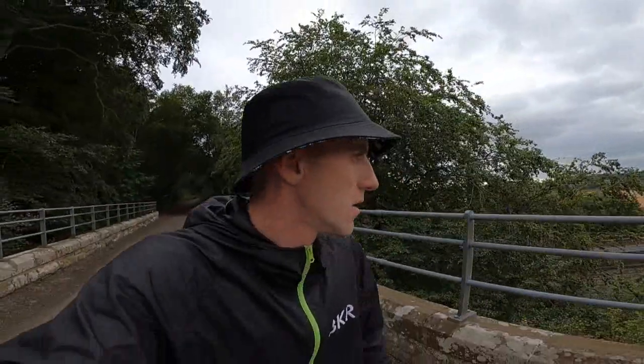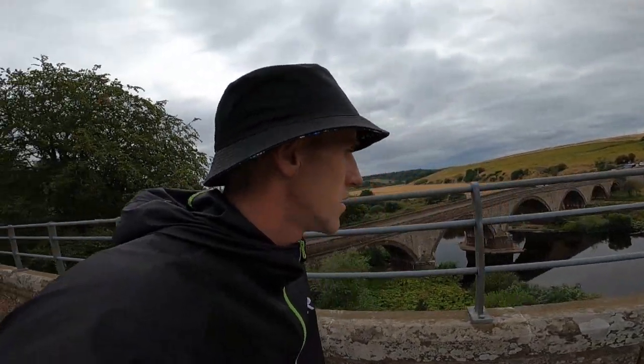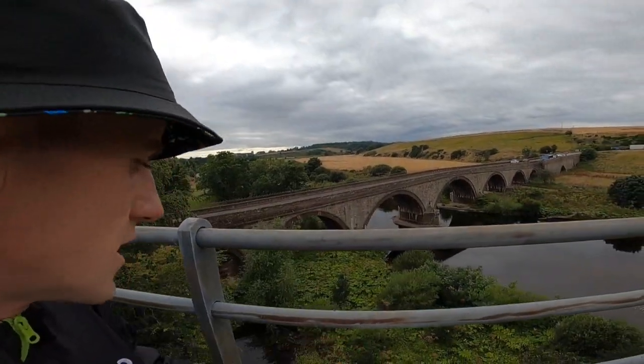It is interesting to see how the bridge has got bricks and stones missing on the side of it. You just wonder how long the structural integrity will stay standing here. Like, already you can kind of see one side's drooping in a lot of ways. It's like the stone's just gradually changing shape year on year. That's like any old building or structure. The main road undergoes constant maintenance.